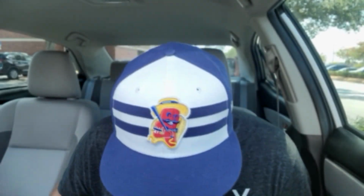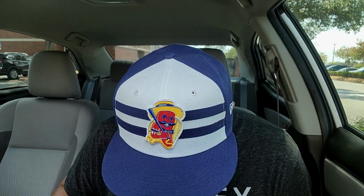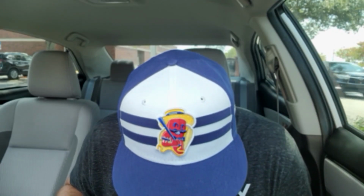So I brought out the Brooklyn Cyclones hat because it has a hot dog on it with a top hat. Is that a top hat or one of those old-timey hats? And it's a hot dog. What else does he have? A baseball bat. So there you go, Brooklyn Cyclones hat in honor of the Bird Dawg, even though it's not officially a hot dog.